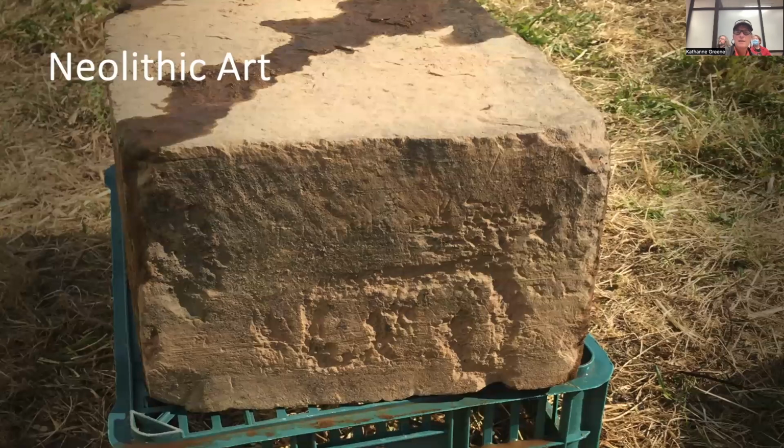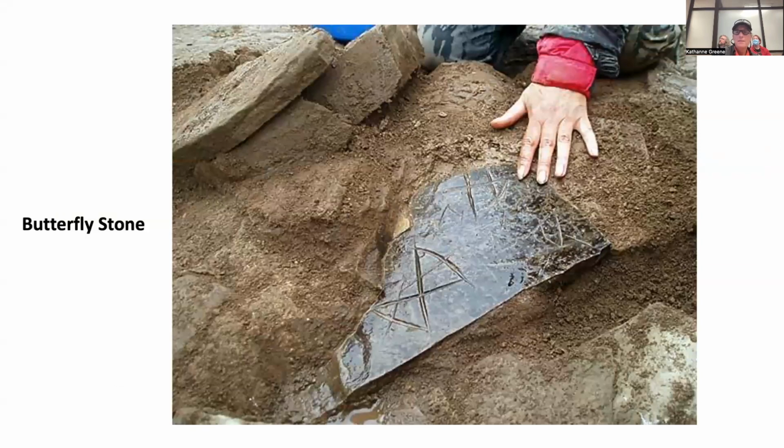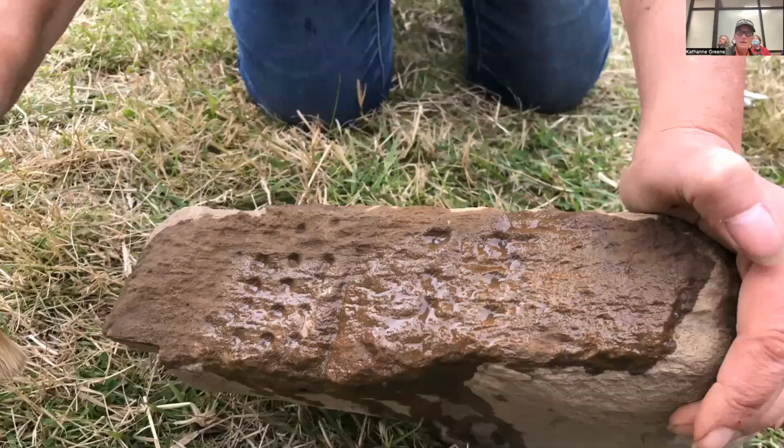So it's still wet. Now, the great thing about the Ness, all this Neolithic art, look at this. Look at this. Does that look familiar? Yeah, the eyebrows. Okay. So, we know from, you can see here, that they used color on the walls in the Ness, okay? It's amazing. There is a common motif that shows up again and again on the stones in the Ness, the butterfly, the Brodgar butterfly. And that's that right there.